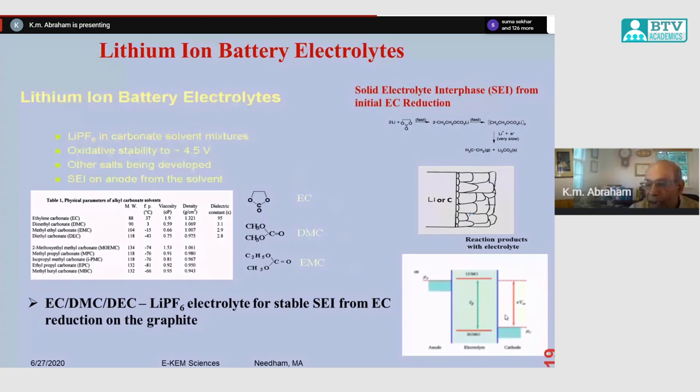Well, this shows that the band gap or the stability window of the electrolyte has to be wider than, outside of, the electrodes, because you don't want the electrolyte to reduce and oxidize when you charge and discharge your battery. So it's a very involved process to come out with a practical electrolyte. That's why the development of batteries sometimes takes a very long time.